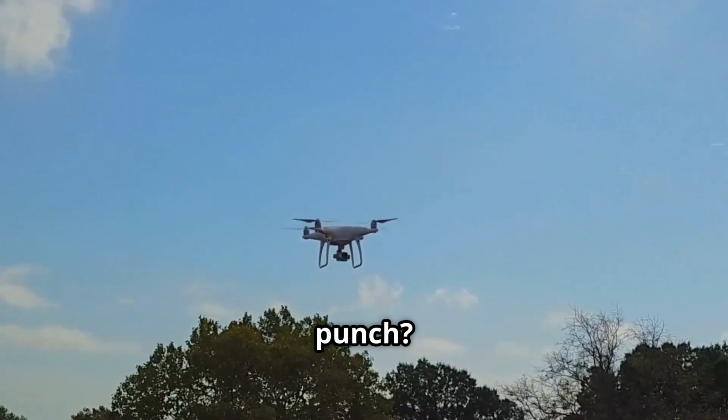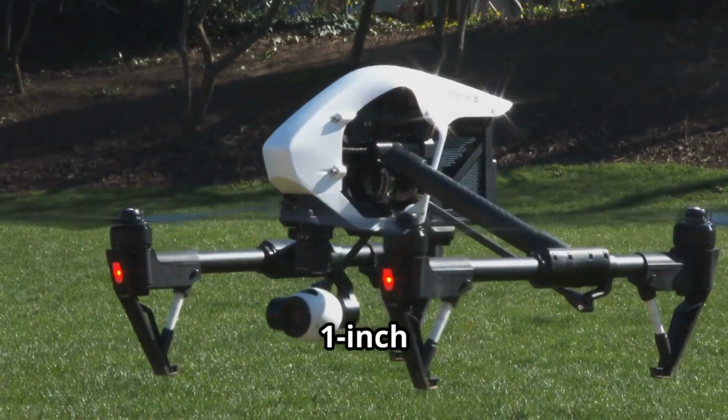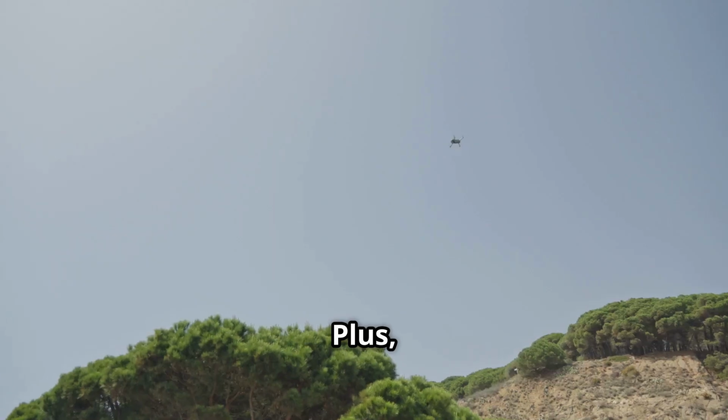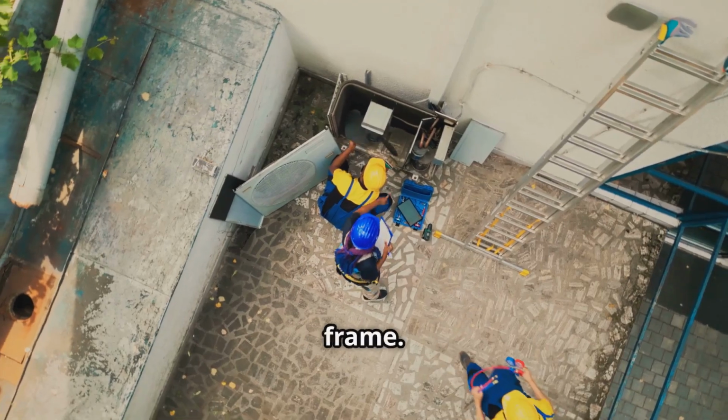Need a bit more punch? Take a look at the DJI Air 2S. This bad boy's got a 1-inch sensor and shoots 20MP stills, with serious clarity even in low light. Plus, its obstacle sensors help keep you out of trouble so you can focus on getting the perfect frame.